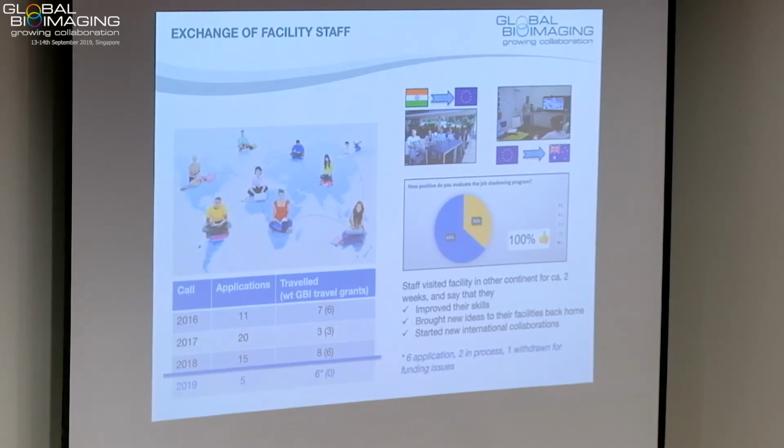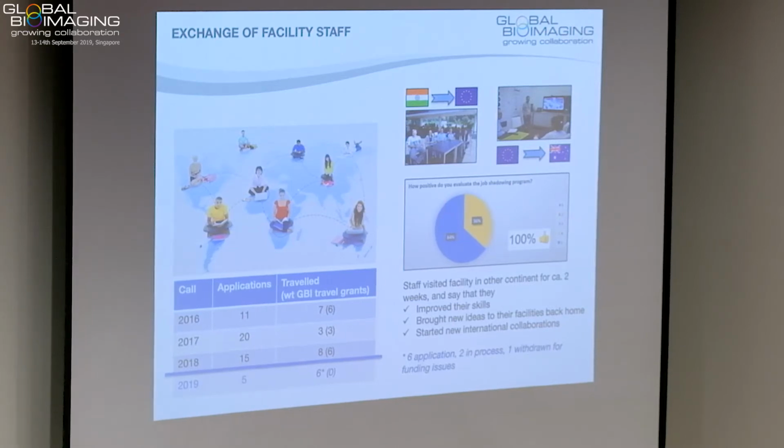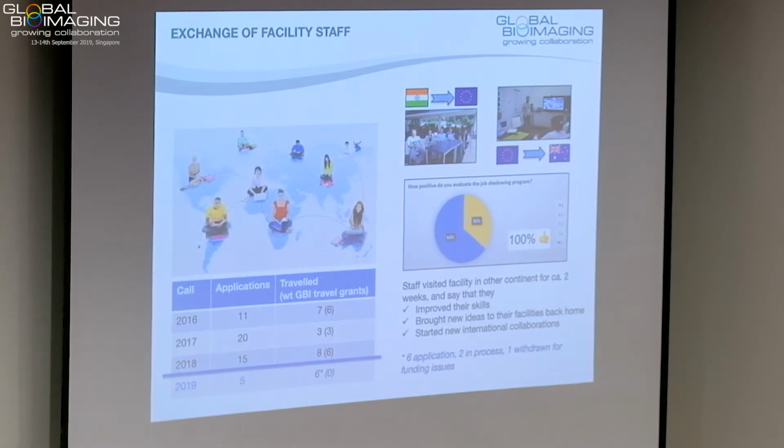So we had quite a high number of applications. We could assign this many travel grants. But we started seeing that people decided to travel anyway, even without a travel grant. And again, this was very inspirational for us. They were finding their own funding and using our infrastructure, our network, and just traveling.